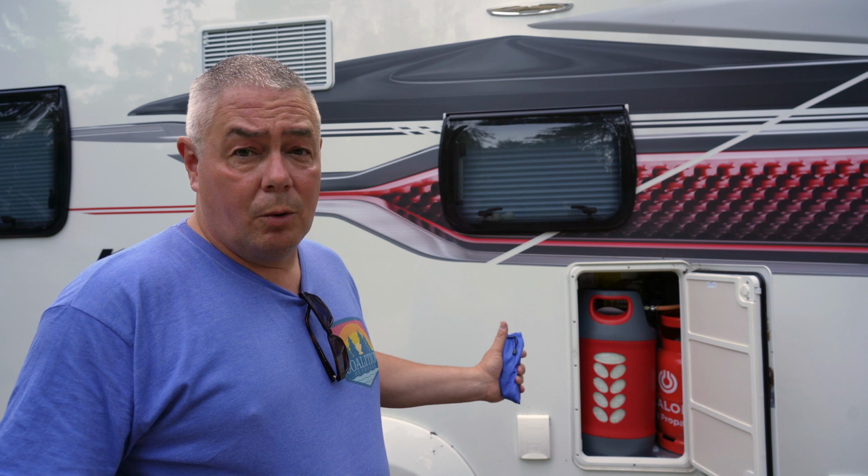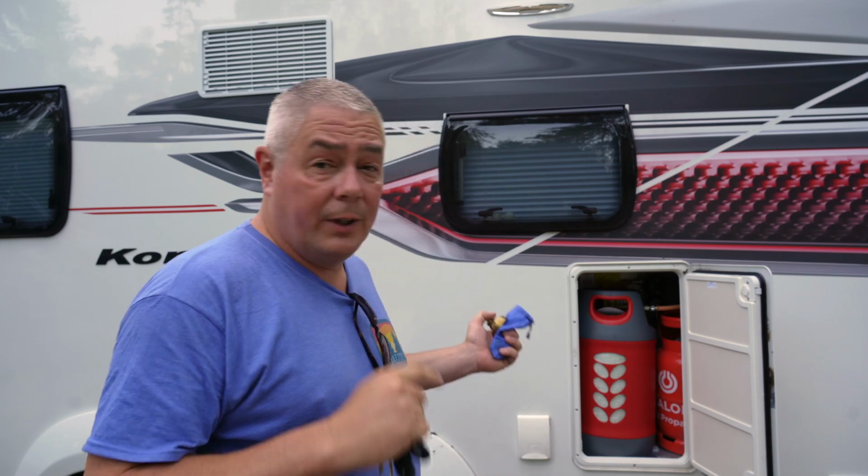We've got a refillable bottle. We've got a safe fill bottle in there, and you can fill that up anywhere in Europe, but you will need some adapters for different countries, so make sure you're carrying some adapters to refill your gas bottle.